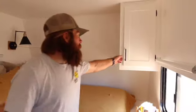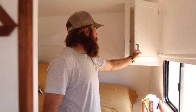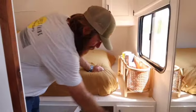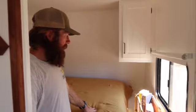Added the closet. Yeah, we added this closet. Just enough room to hang up those things that they don't want folded in their drawers. And we also added some cabinet space that they'll be able to, maybe school books, because I know they'll be doing homeschooling on the road. Laundry, clothes, yeah, all sorts of stuff.